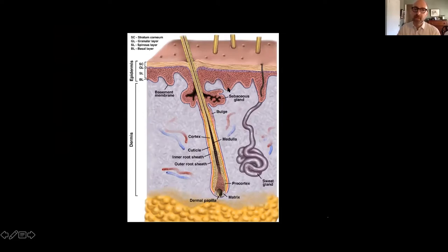And so these cells differentiate and go through a process of further differentiation, terminal differentiation, to form a barrier at the surface of the skin. Okay, and it's really important that this is a mechanically and chemically robust tissue. And so how you develop that architecture is really important.